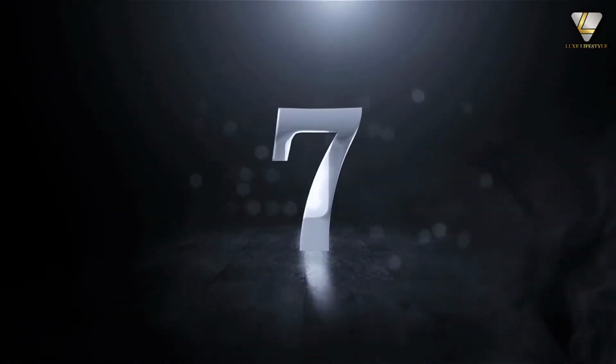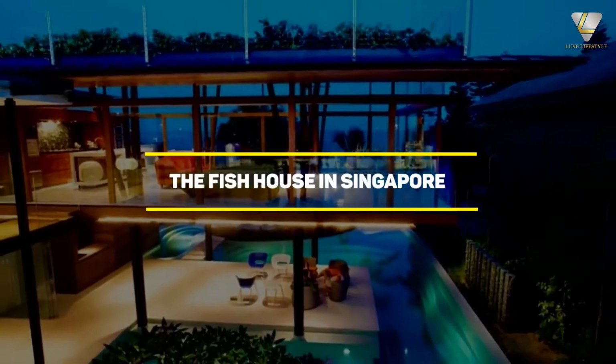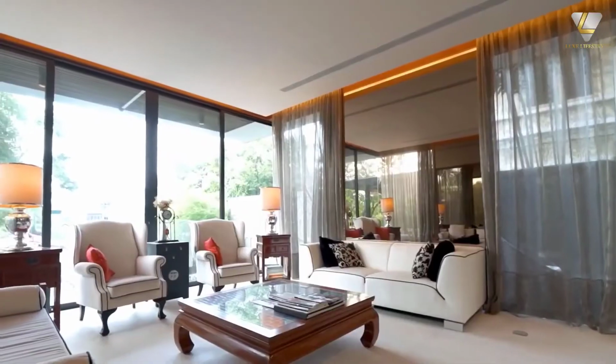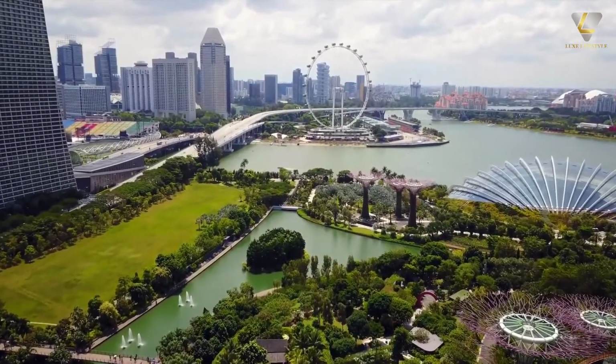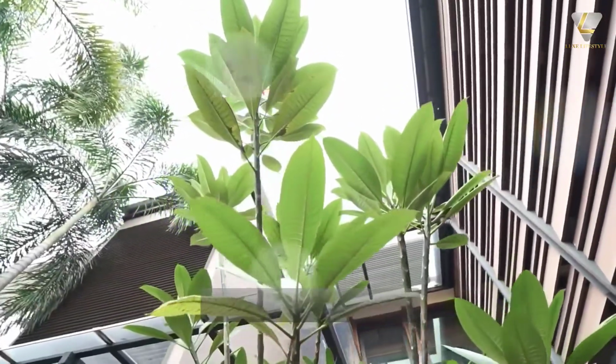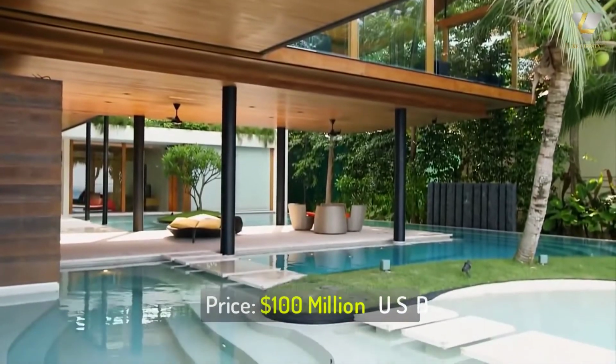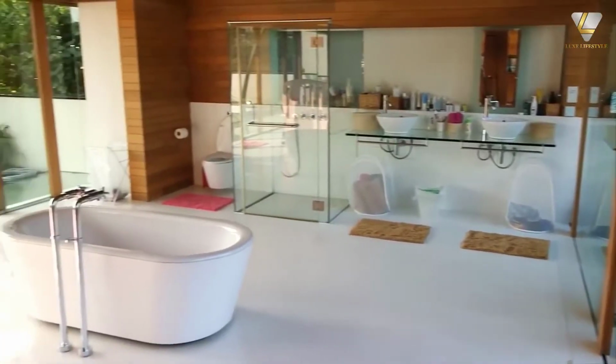7. The Fish House in Singapore. Nothing compares with the heat in Southeast Asia, and there is no better way to enjoy it than having a house with an ocean front in the lush landscape of Singapore. Such is the case of the Fish House, a tropical bungalow that was built in 2009 with the goal of creating a living space in close relationship with nature.